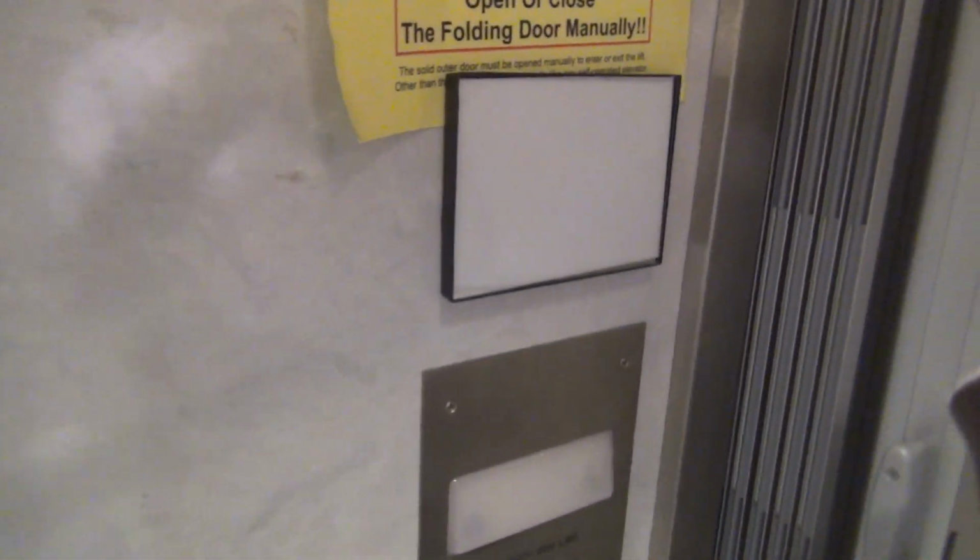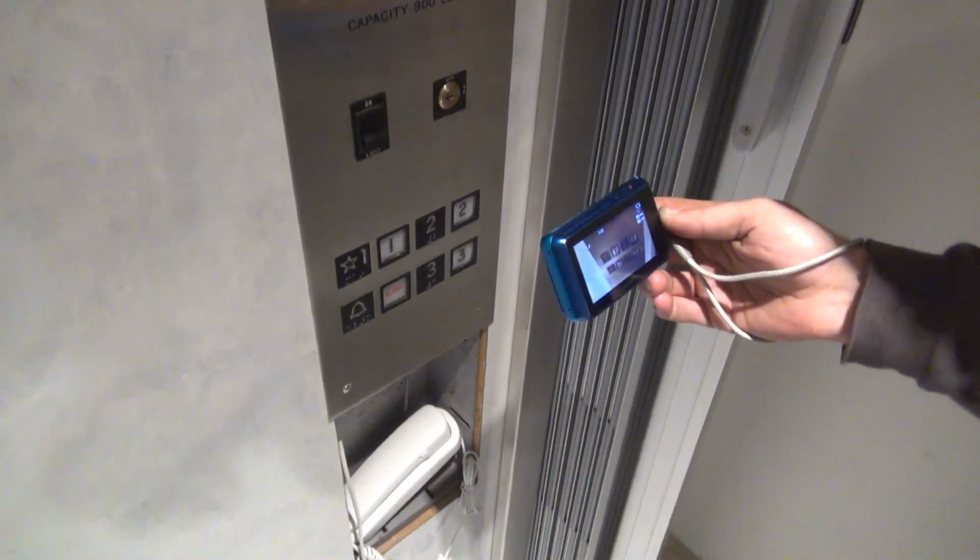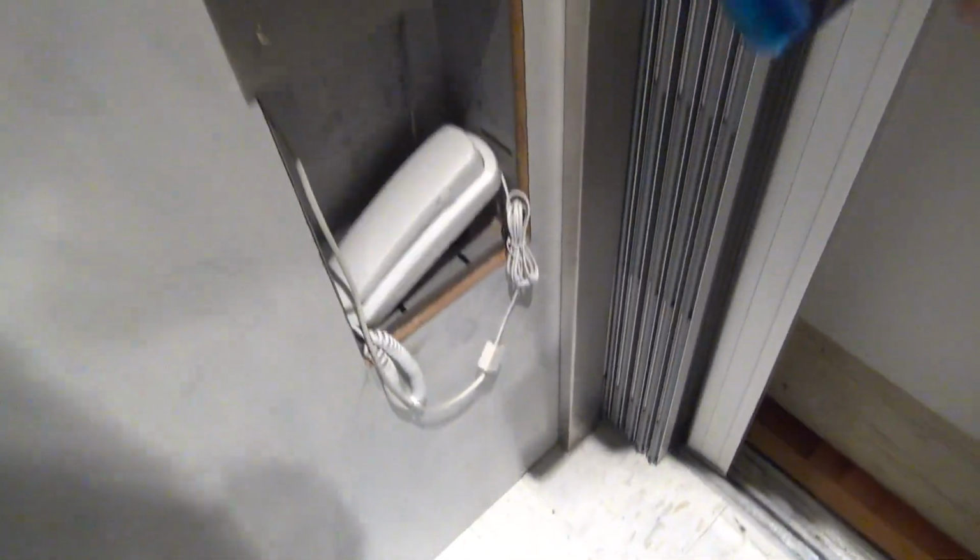I do like that gauge. I do too. It's 900 pound capacity, light switch, Adams buttons, and there's the telephone right there. I do like the cap. I'm gonna get a look at it. LED lighting.